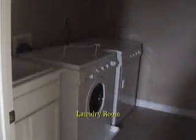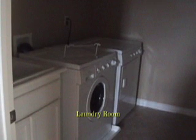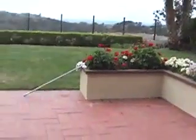This home has an upstairs laundry room, and because of its high ceilings, you're going to have windows all the way up the wall, which makes the home very light. We really like the backyard.